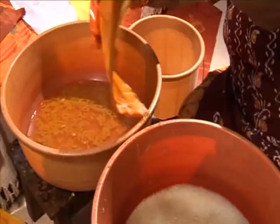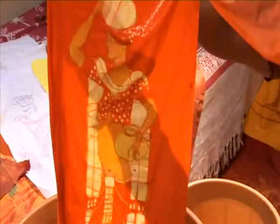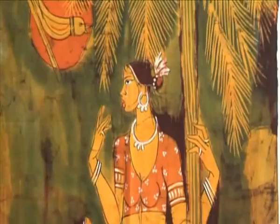The final batik product is attractive and eye-catching. The process initially starts with the light colors and ends with the dark colors. This art form is two-dimensional and has features of depth and texture, making the entire fabric an attractive piece of art.